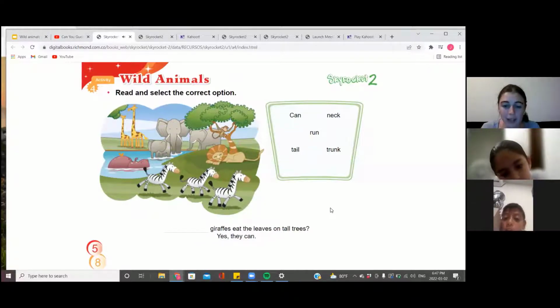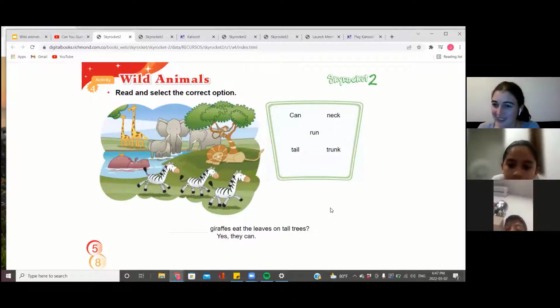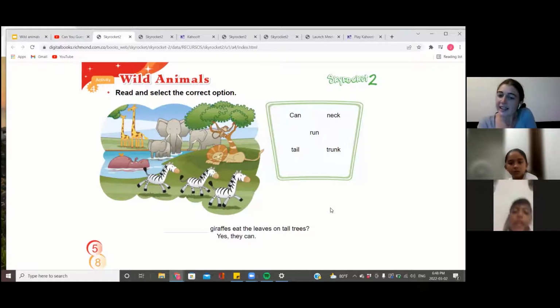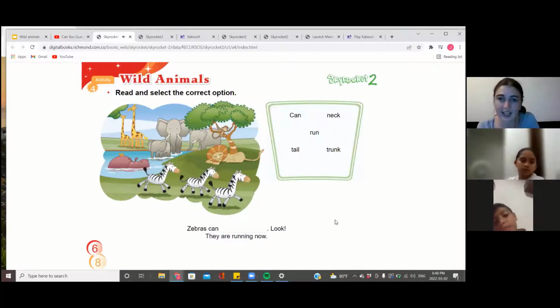Okay. Blank giraffes eat the leaves on tall trees? Yes, they can. Okay, Alejandro. Andres, I'll ask you next time. Alejandro? Can. Exactly. It's a question. Can giraffes eat the leaves on tall trees? Yes, they can. Okay, Andres, this one's for you.